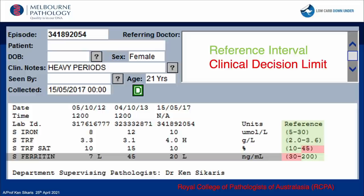Now, the cutoff that I've used there is 30. And as I said before, that's a clinical decision limit. It's been set by the College of Pathologists in Australia. We've agreed that anything below 30 is deficient. But different labs use different things. And across Australia and across the world, you'll see cutoffs of 10 or 12 or 15 or 20 or 25. Now, they're ignoring the advice of the experts, and really trying to reassure their users that there's not a problem.